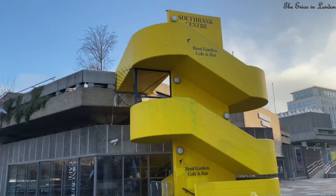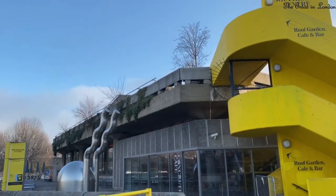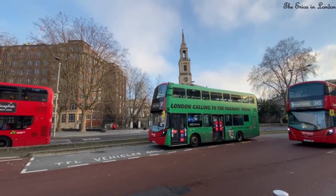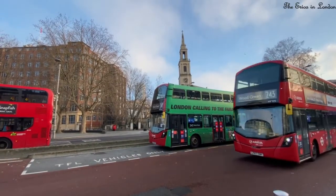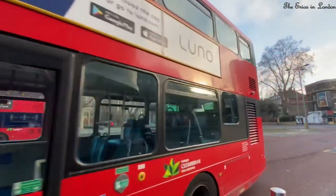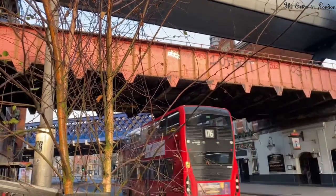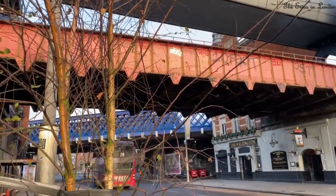South Bank was not always as pleasant as it is today. In the 19th century, South Bank transformed from a rural area outside the bustling city of London to an industrial center. Many factories moved to South Bank. Some needed the fresh water, some took advantage of the river access and cheap land.